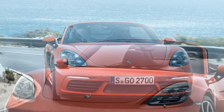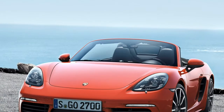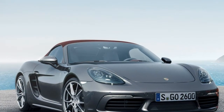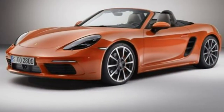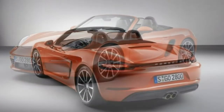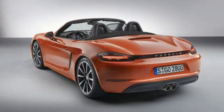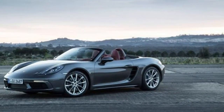When you're in town, that same steering is relatively light, and combined with good forward visibility makes the Boxster an easy car to drive around urban areas. The optional reversing camera isn't essential, but a big help for parking. The new touchscreen infotainment system is a big improvement over its predecessor. It's largely easy to use, though BMW and Mercedes systems are more intuitive still.